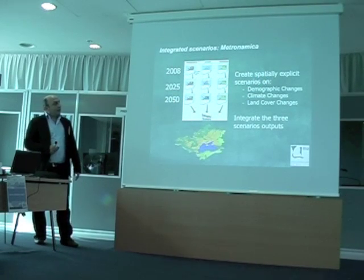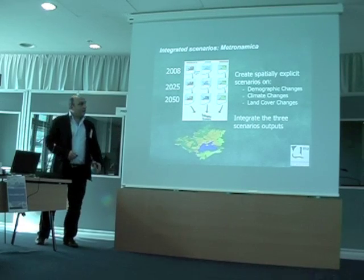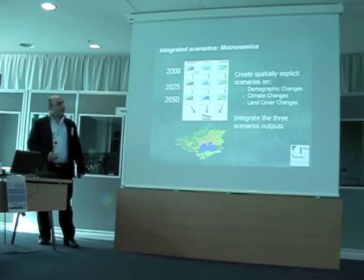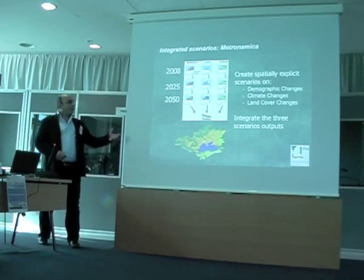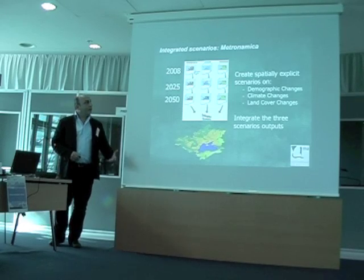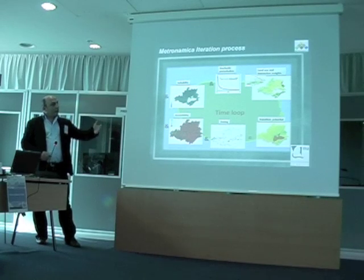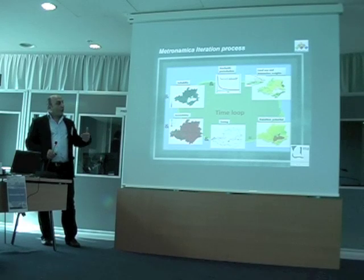So we had climate and demography data, and we were still looking for a solution to bring all this together in an integrated way for land cover. Then our partners from the University of Barcelona and Malaga explored possible solutions and showed us that the best available technique at the moment in software was Metronamica, to build up scenarios of development of land cover that take into account a full set of modeling techniques.